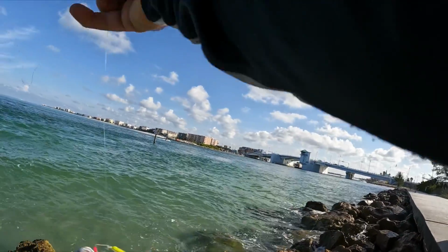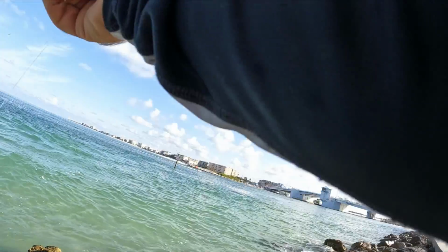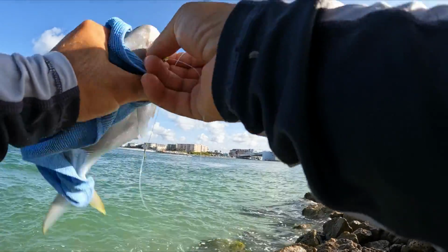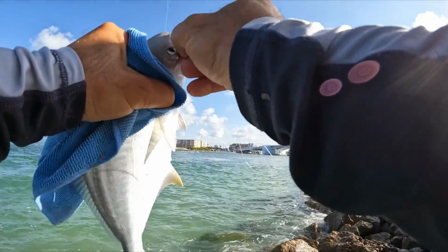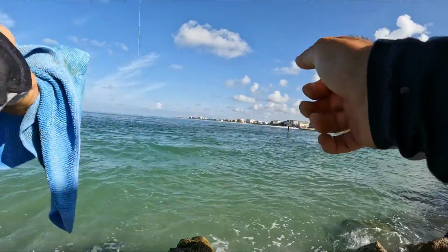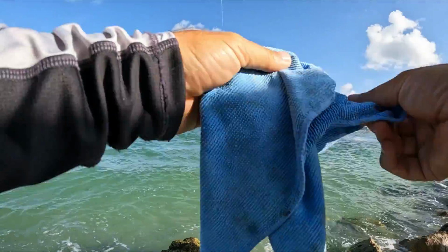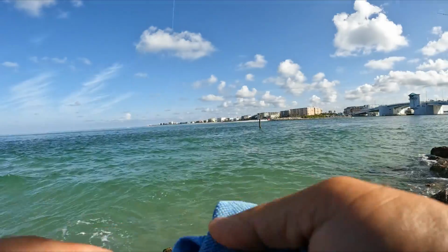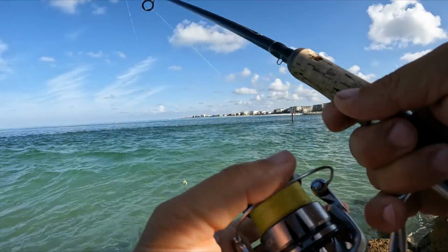Yeah, I don't know where the big ones go. Stop moving, man. We got this piece of claw, guys, because he almost got us the first one last time. There you have it. Oops. All right.